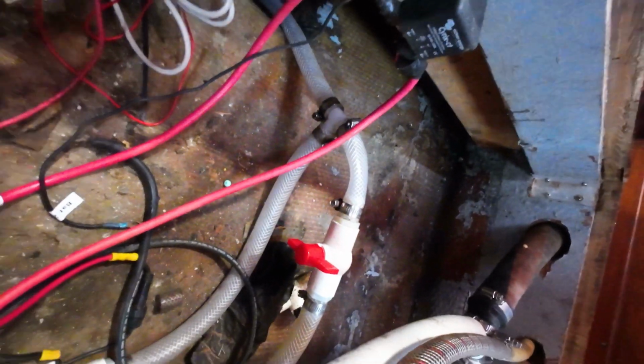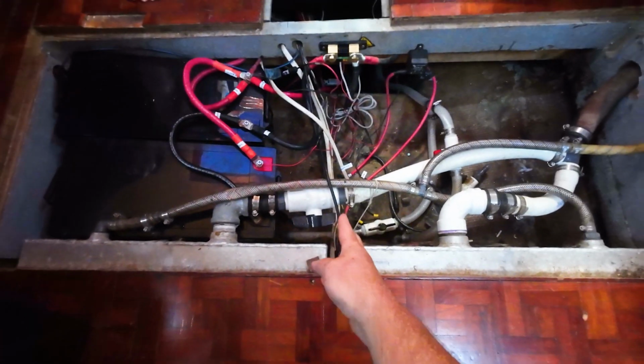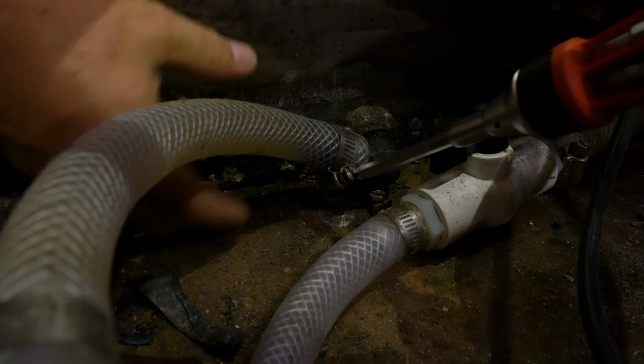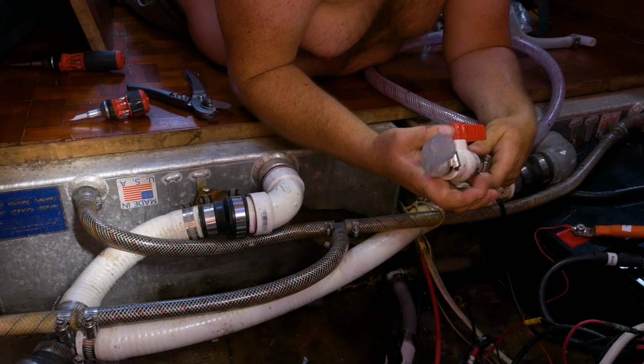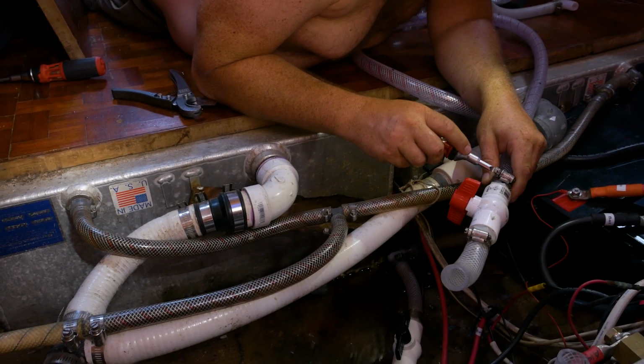So what we're going to do is reroute the water so that they come together in the middle and run that way. One of the things I needed to do was drain the freshwater tanks to be able to make those changes. And then we'll connect some of these to some of those. A little bit of hose clamp action.